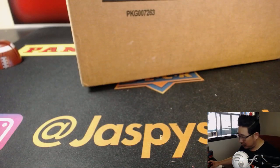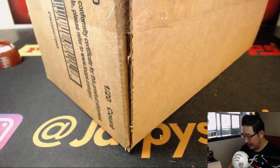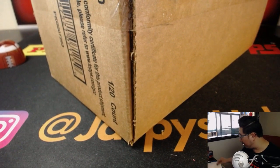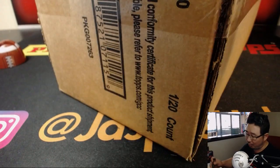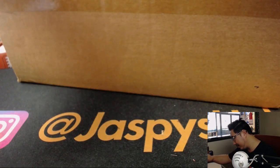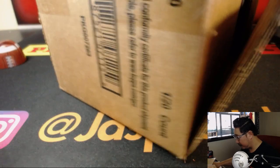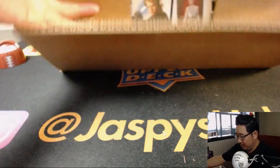So there's 20 boxes per case. What we're going to do is open up the case, number the boxes, and then use the random number generator on random.org, not on JaspysHobbyland, and see which random box you get. All right. I'm very excited about this.